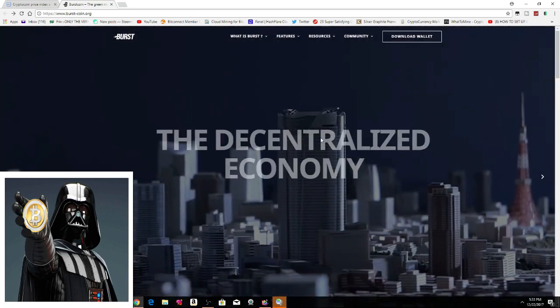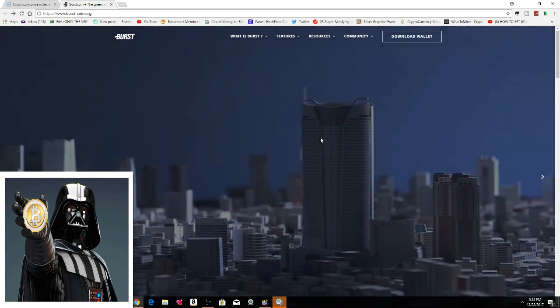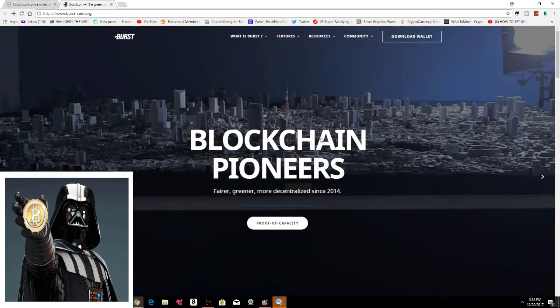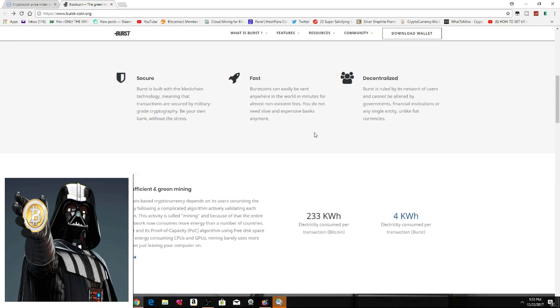But let me get basically into what Burst Coin is. Now, Burst Coin, it's a little older. It's been around since 2014, and what it essentially is, it's a smart contracts asset exchange, and it's a true peer-to-peer economy.